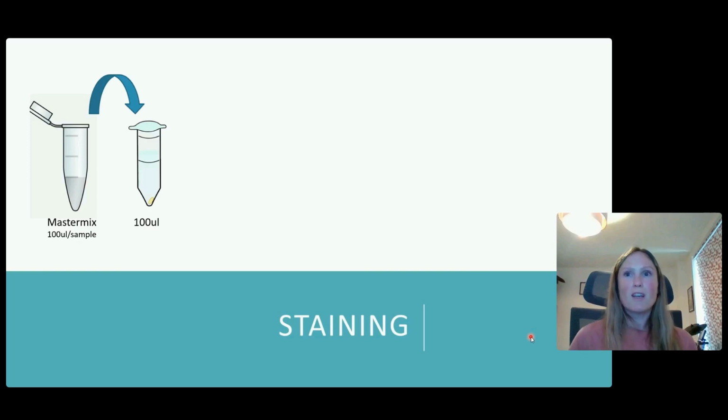So when it comes to staining, this is another area where you can introduce a lot of variability. So you need to try and standardize this process as much as possible. And one thing that is key is the volume that you stain your cells in. So I used to stain in 100 microliters. The protocol we're following says 50 microliters, but you need to keep that constant.